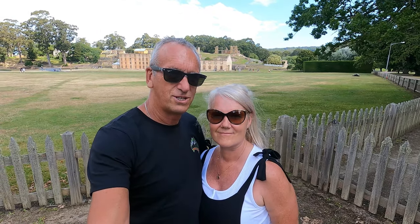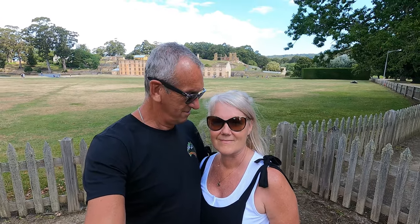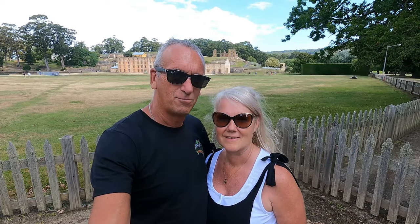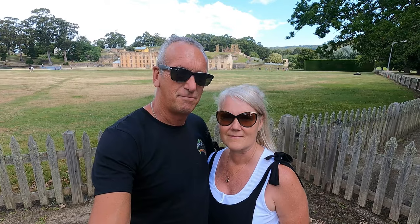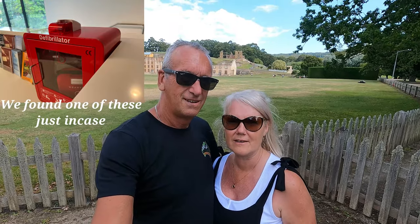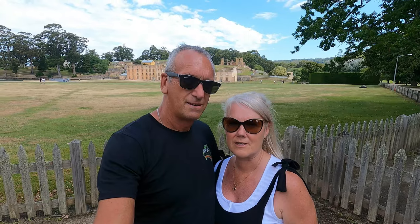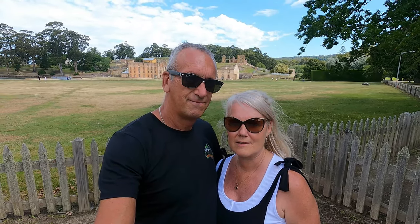Afternoon all, we've just finished our tour of Port Arthur. It was magnificent. I couldn't believe how intact it all is, and so much to see. We spent pretty much the whole day. We got here at 9, it's now 3:30. We did a cruise just out and around Isle of the Dead, and we've been walking around taking thousands of photos ever since.